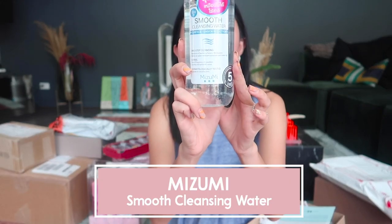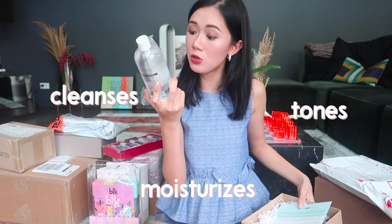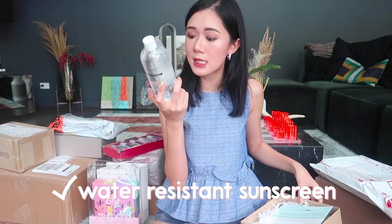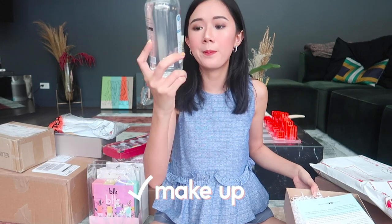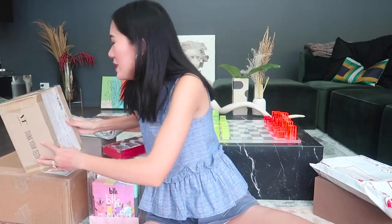And then we have here the Mizumi Smooth Cleansing Water. So I guess it's a one-step cleansing, removes, cleanses, tones, and moisturizes, and also works on water-resistant sunscreen and makeup. Cool. Oh, it's not Japanese though. It's Thai. Oh, but here it's written in Japanese naman. Ano ba talaga? I think it's Japanese. Maybe it just came from their Thai distributor. I don't know. Anyway. Next up is this package.